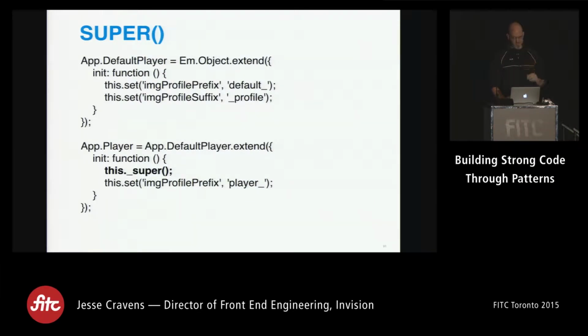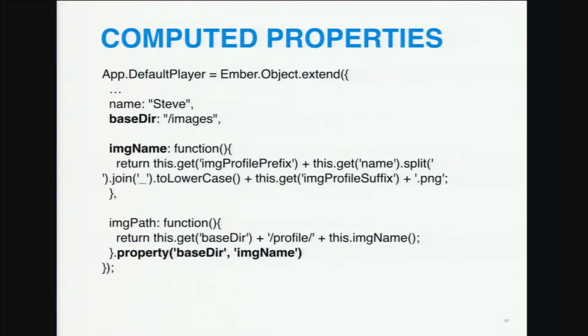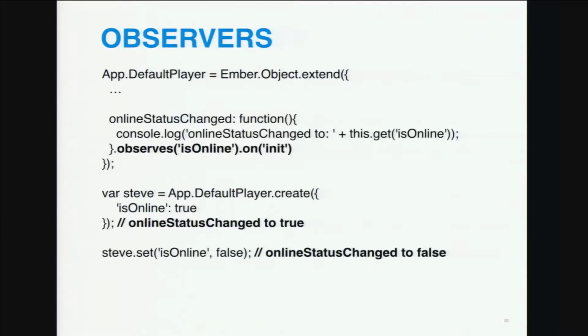Now these are all programming paradigms that we like and understand if we've come from that background. So if you're from this background, then it's good for you. There's also computed properties, which is one of the most powerful things about Ember. Basically, it's listening for these two properties down here at the bottom. If they change, this function runs. So if my base directory in this example changes, then the image path responds and it also updates. So computed properties are a way to bubble different changes throughout your system. And you can observe those changes.